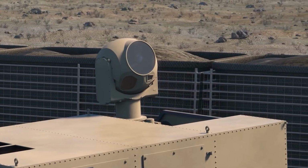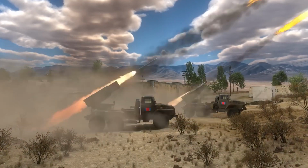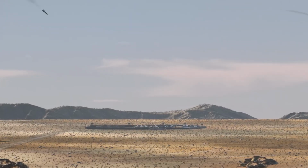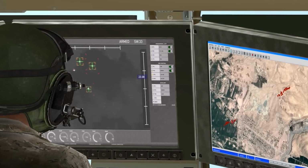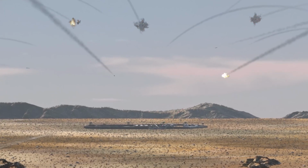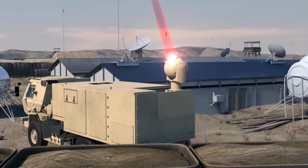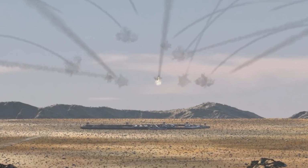Another major capability of m-shorad is the ability to shoot down enemy artillery. For more than a century, the only way ground forces could respond to enemy rockets, mortars, and artillery shells was to dig in, move to another position, or attack the artillery directly. m-shorad, the Army claims, can now intercept those munitions in mid-flight, preventing them from landing among friendly troops.